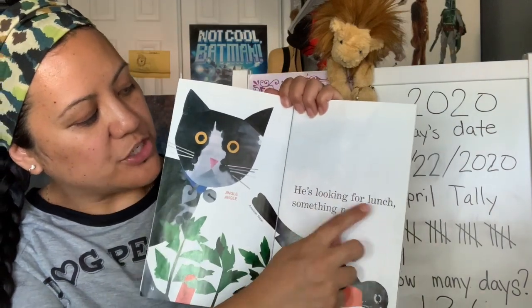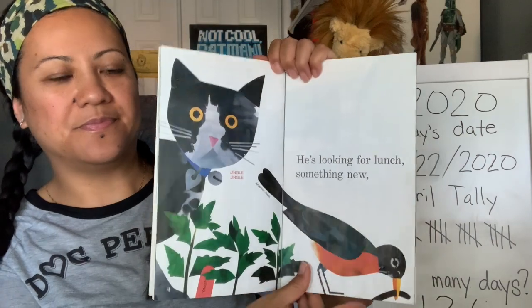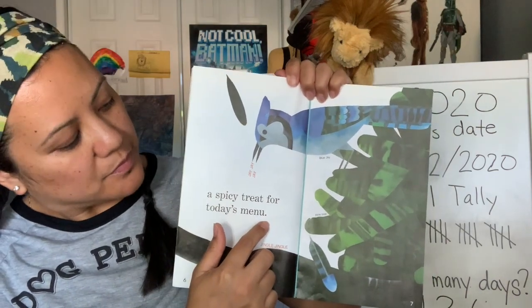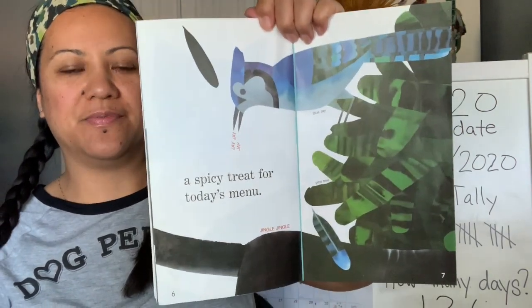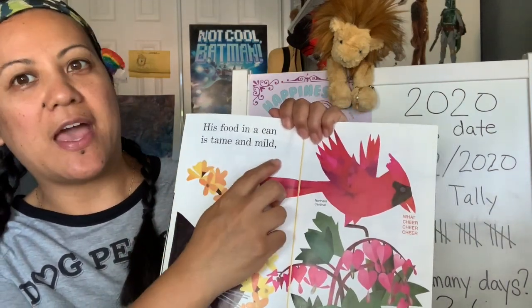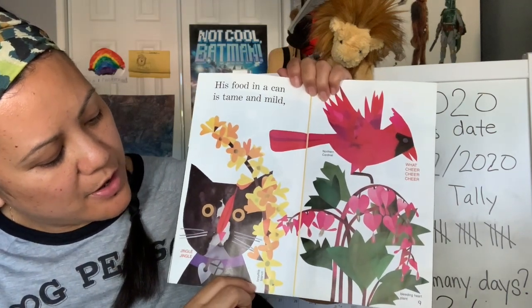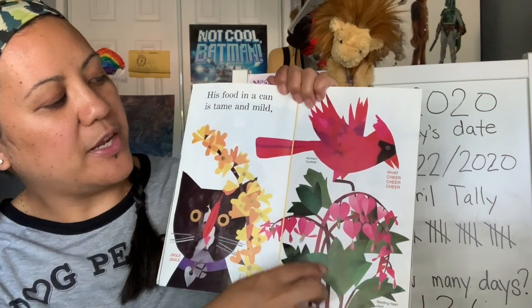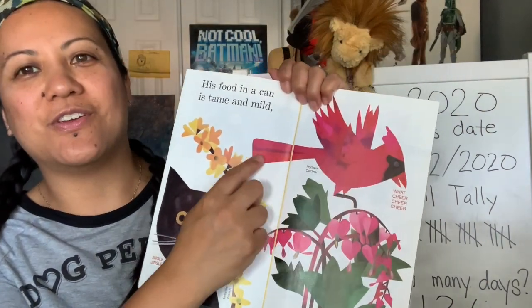This is an American robin. This is a blue jay. And this tree right here is a pine tree. Lots of colors here. So you've got a forsythia branch, and a bleeding heart plant. It's a bleeding heart plant because they look like hearts with drops. It's a beautiful plant. And this is a northern cardinal.